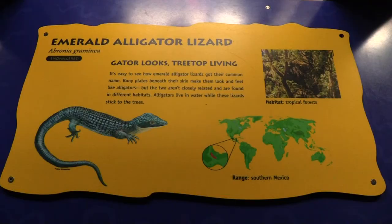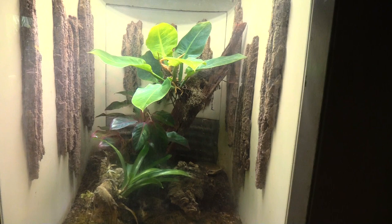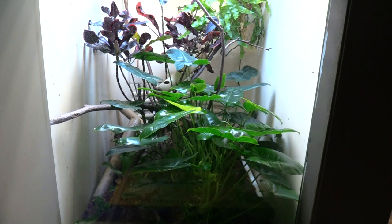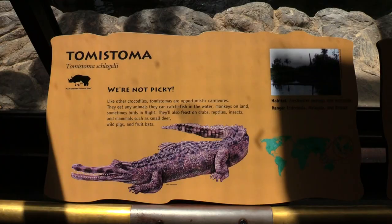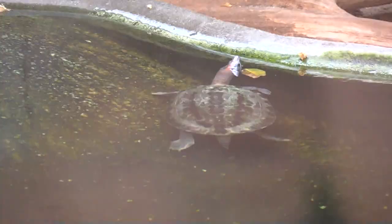Emerald alligator lizard. This thing's also hiding really well. They blend in so well with their surroundings. Yellow-headed day gecko. These guys are most likely inside one of their bamboo poles. Got some painted terrapin. And then with them you got some Thomistoma. There is a Thomistoma. There's one of the painted terrapins.